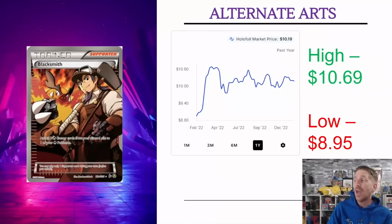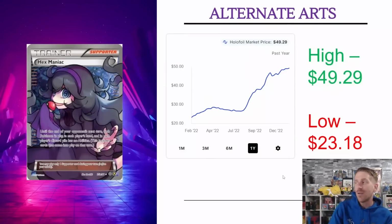So not a huge gain last year for this Blacksmith, but the 20% gain that it did have happened extremely fast and then just pretty much stayed flat for the entirety of the year. But that's what I'm talking about, some of these are very interesting to look at.